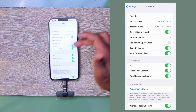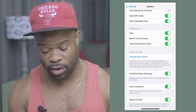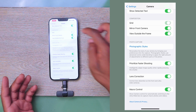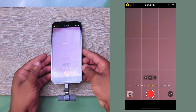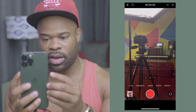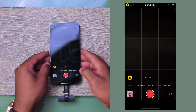All right, the next thing that you want to check out, you can also be really precise with your rule of thirds. So you can have the grids. Once you switch on the grids and then you go to the camera, you'll be able to see that you have your grids right here on the camera. So I'm going to go ahead and point at the camera that I'm using right here, so you can actually use the grids to be creative, if you will.